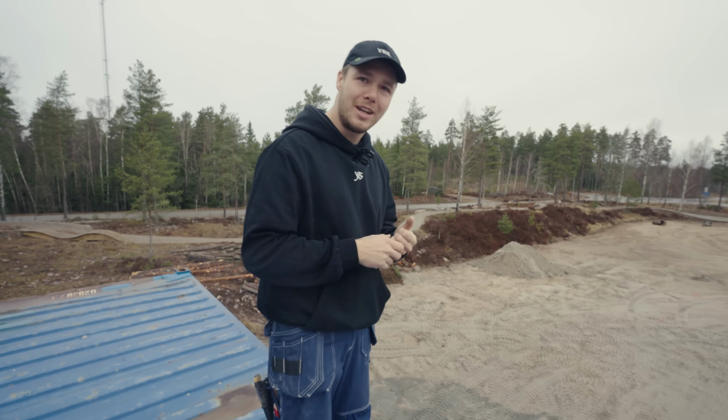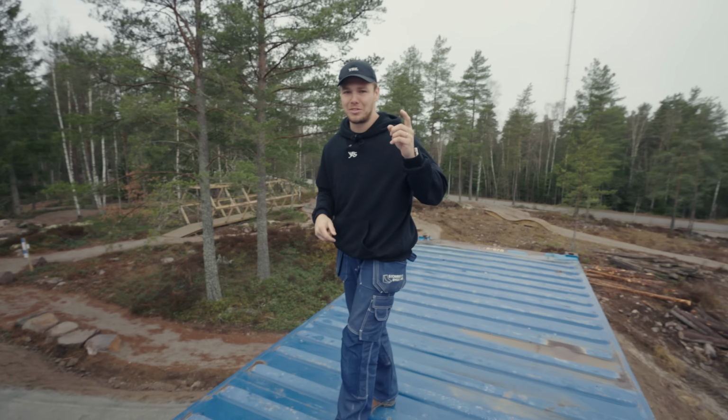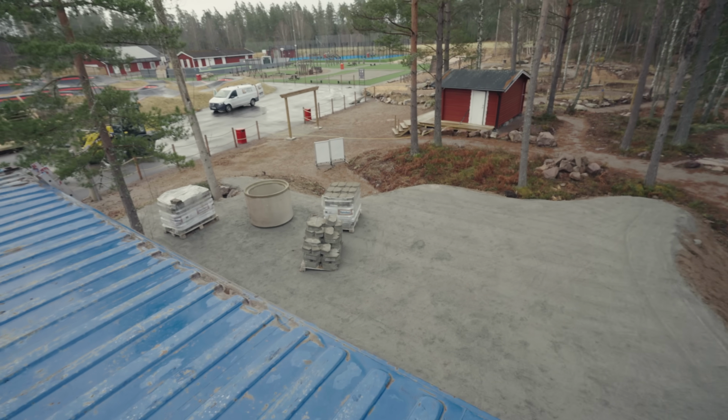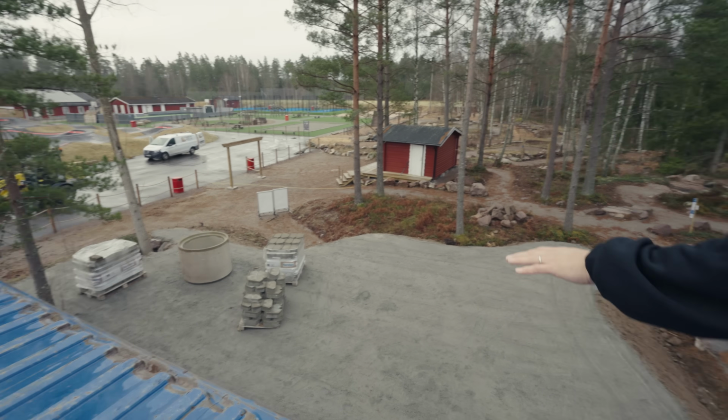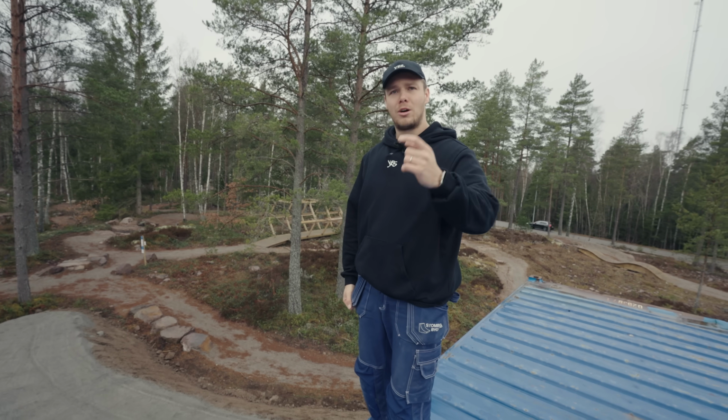Might not be the best idea, but I also have a severe condition of not being able to sit still during the days. This is gonna be a nice hangout area. They're gonna do a fireplace, a couple benches, a pergola and stuff like that. Is it called pergola in English? I don't know. We're gonna call it pergola.